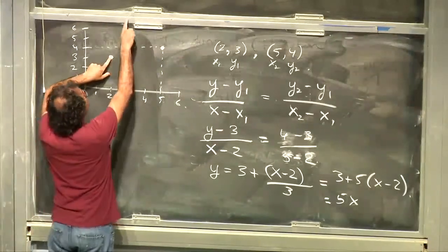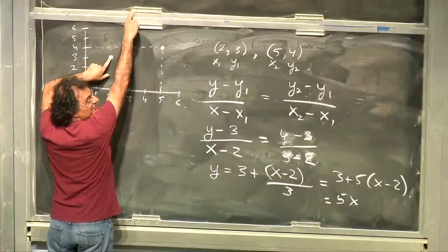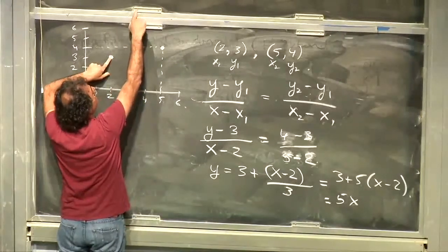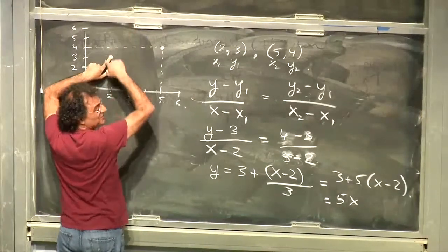You had a slope of 5, and you went up to here, right? And that wrapped around to there. So you really, well, it wasn't here. It was one more, right? It was that kind of a slope.